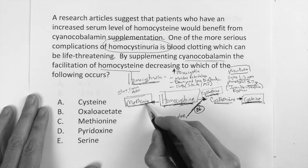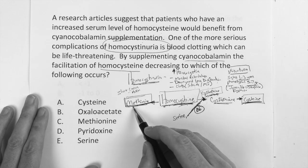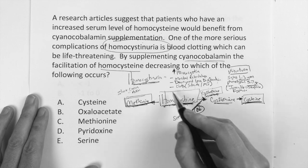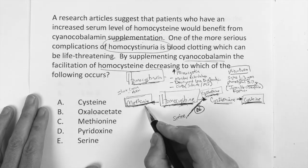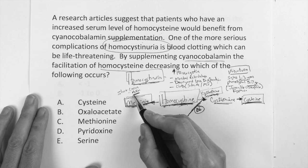You know, you always ask yourself when you're learning something, like, who cares, right? Well, we care, we gotta make methionine. Number one, we can't have a lot of homocysteine or we get this problem. We gotta make some methionine so we can at least start making protein synthesis and stuff.